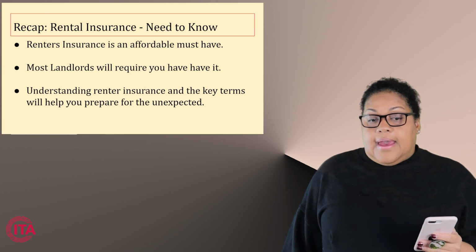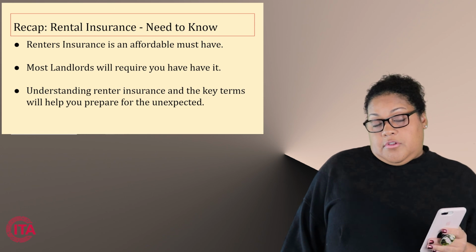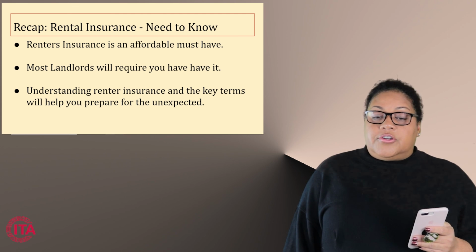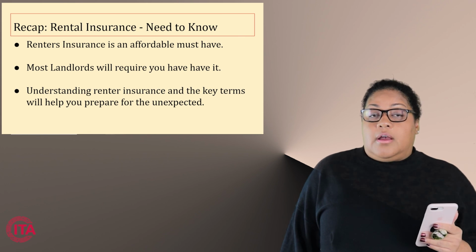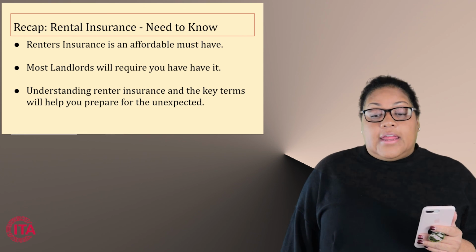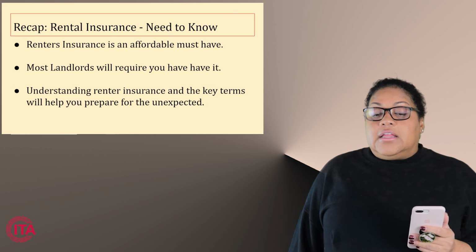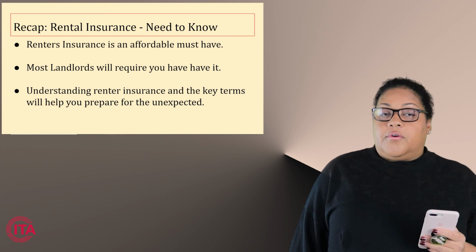So briefly, let's recap. You've learned about renter's insurance, you've learned what it is, and you have access to all the terminology so you can select the right policy that's for you. Renter's insurance, again, is pretty affordable, so about $17 on average, and it'll cover up to $50,000 of total assets. Most landlords now will require you to have it before you are able to get a lease. And again, understanding those renter's insurance key terms will help you to be best prepared for the unexpected.